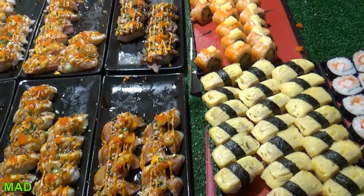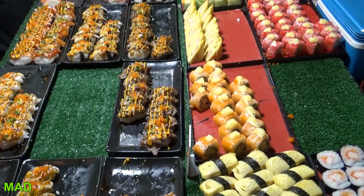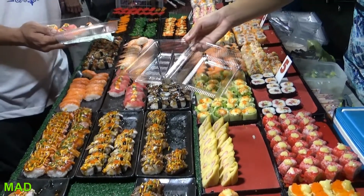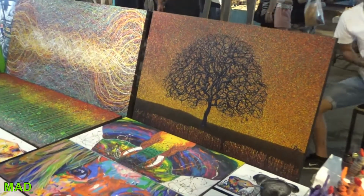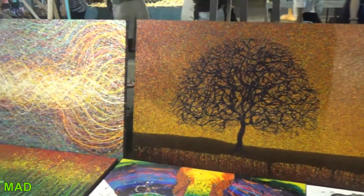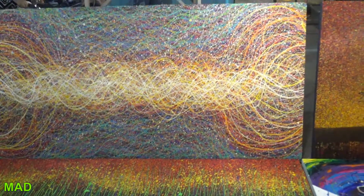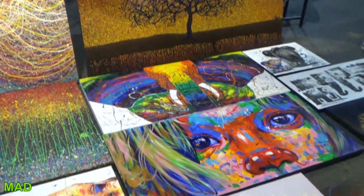This might be the most realistic sushi I've seen in this country. Some of it is still a bit of a mystery, but some of it looks pretty good. And it's popular. Check out these. It's got a lot, but these three big ones. Wow, I like that. That is very, very cool.